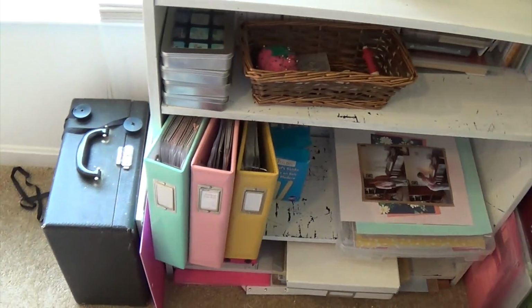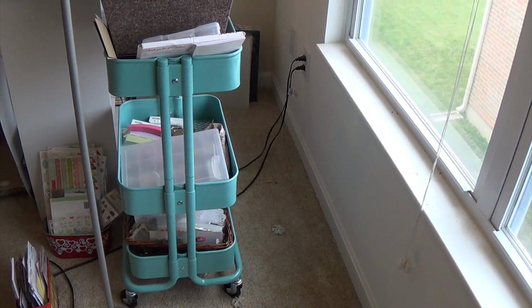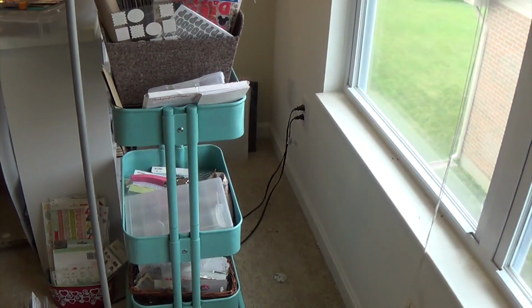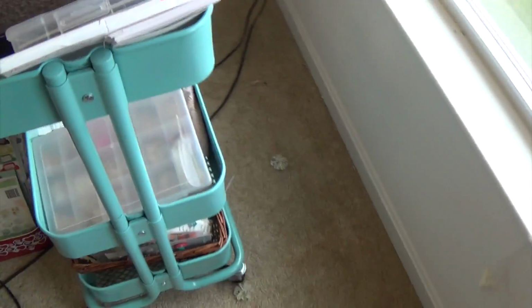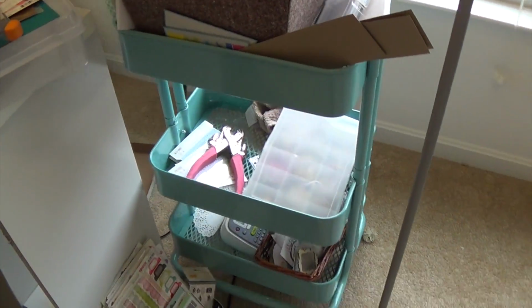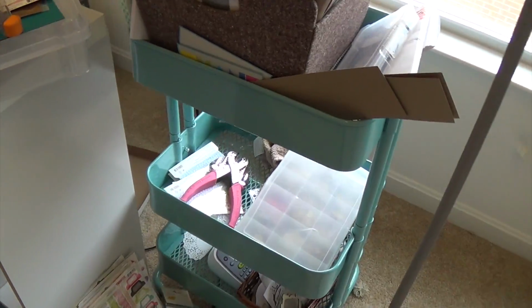And then I have my Raskog cart. Let's be honest, I probably couldn't take this on a deserted island, but I would sure try. I'd hack it down into small pieces and give it a go, because I use it all the time. We're going to do a small scrapbook room tour later on in the series, so I don't want to go too much into depth. I've just got my Thickers here on top and some other things that I use on a daily basis, my labeler and stuff like that.